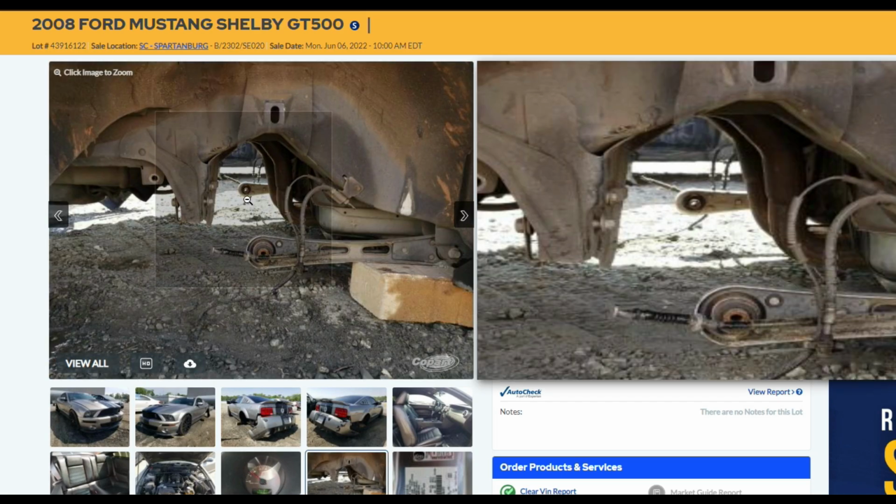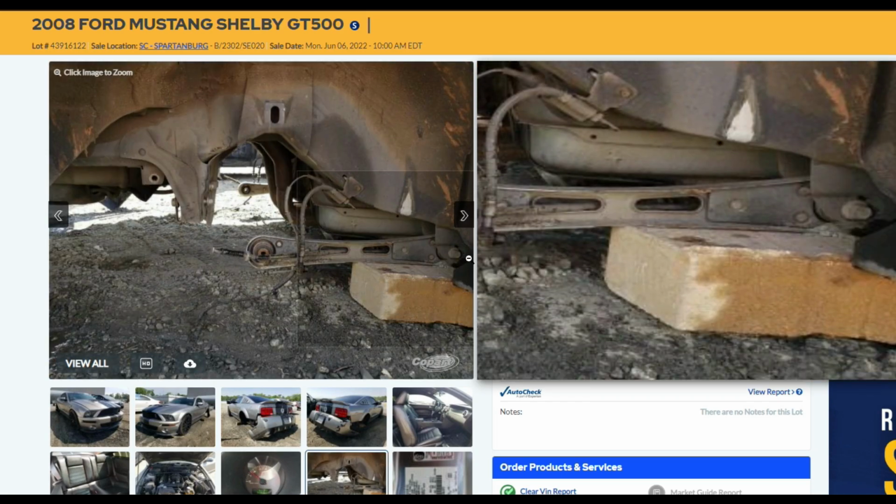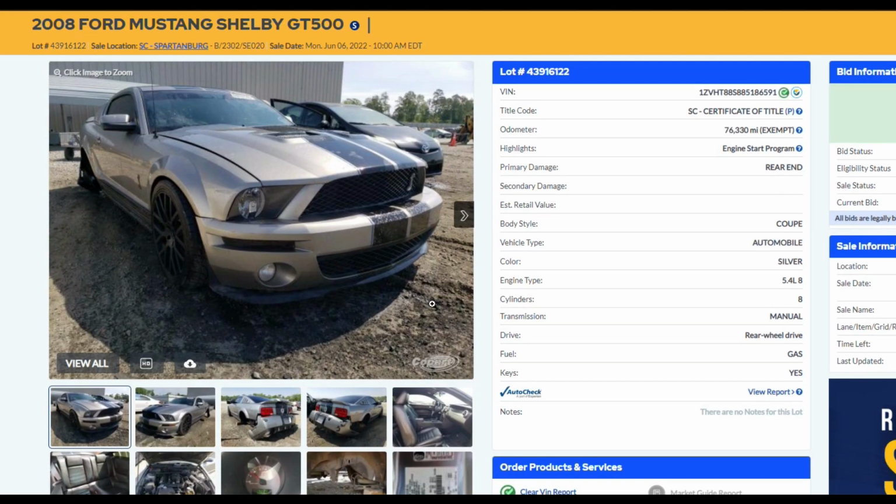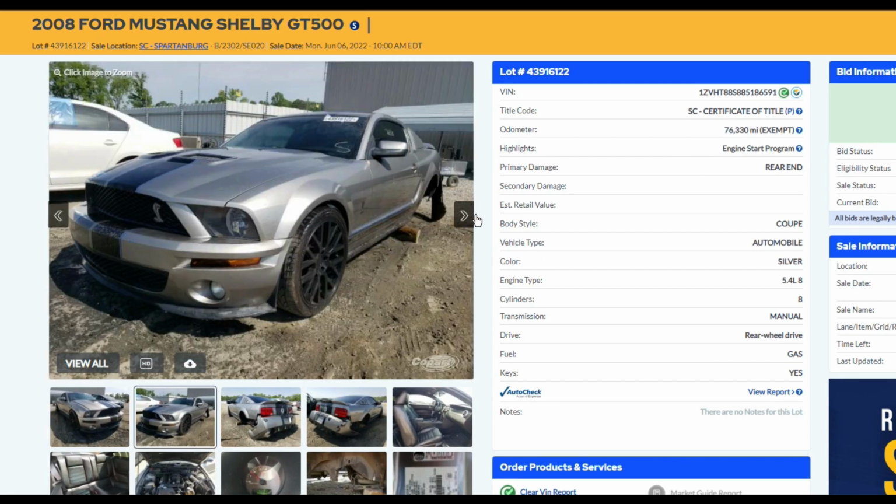That's not bad, but some issues were found with that using Epic VIN. So it'd just be harder when you're reselling it. People are going to have questions about it. What's going on? What's the story behind all that? And it's hard to explain. So the less red flags there are, the easier it is to sell it.